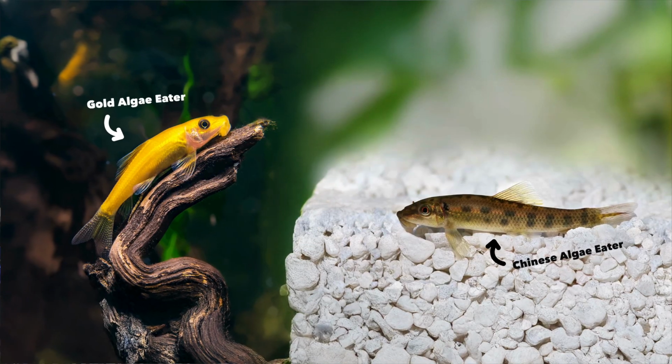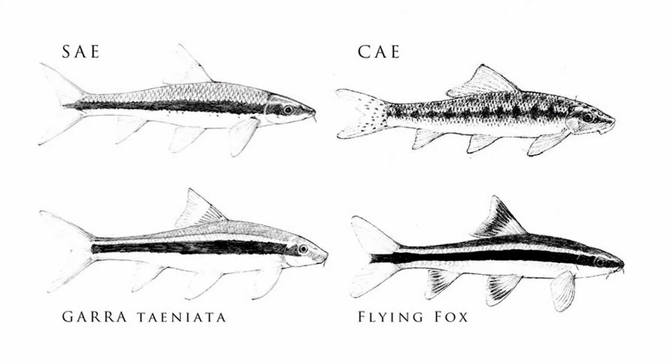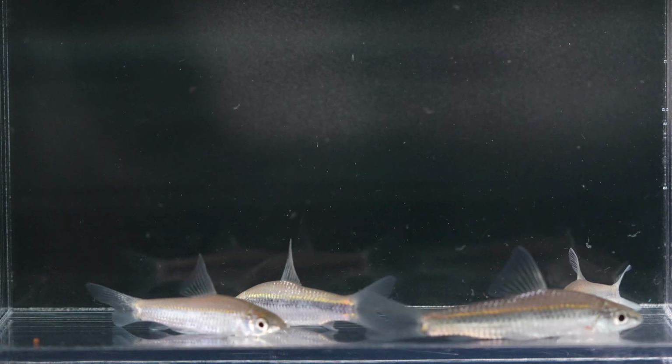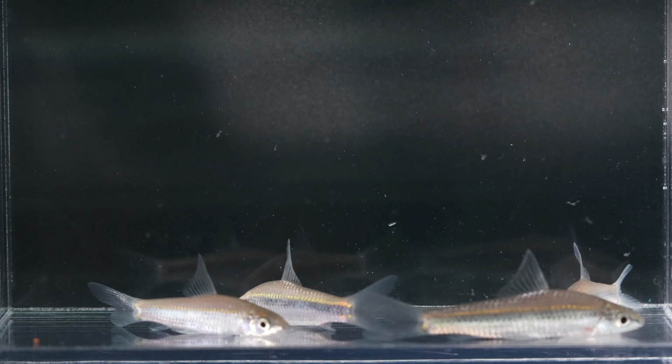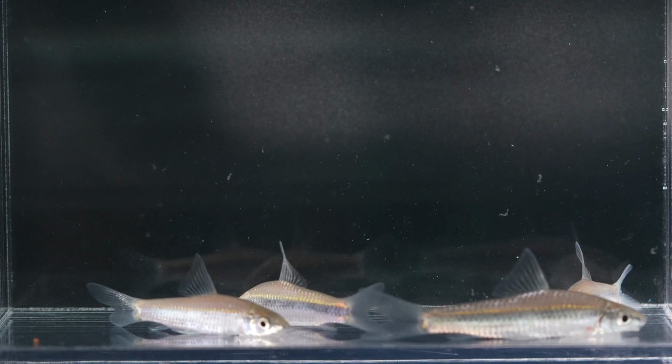When you look on the internet, you'll see that the flying fox is more aggressive. But compared to the Chinese algae eater, which is really aggressive, the way you look for that is a checkered pattern on it. It has vertical and horizontal bars on the body. Stay away from that fish, or if it's a gold algae eater. But the flying fox has that same long black line, and it's supposed to be more territorial.